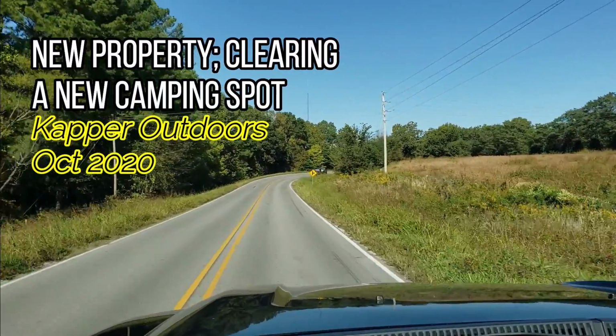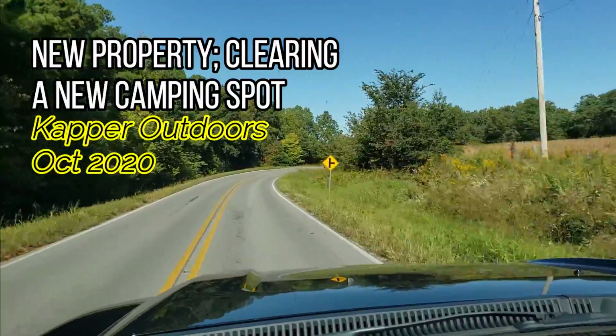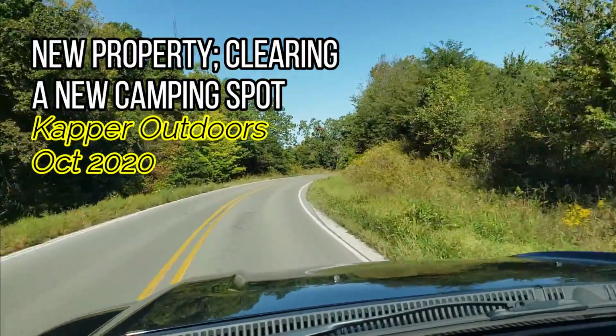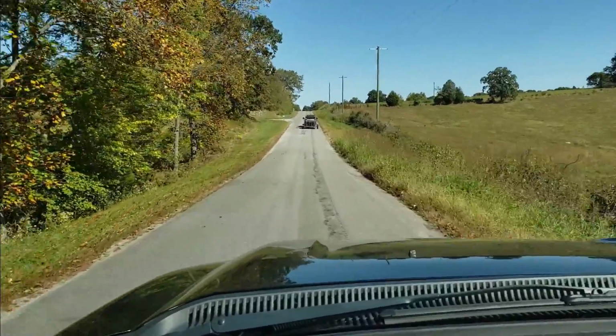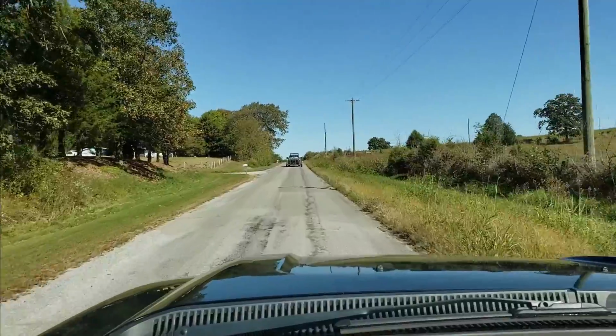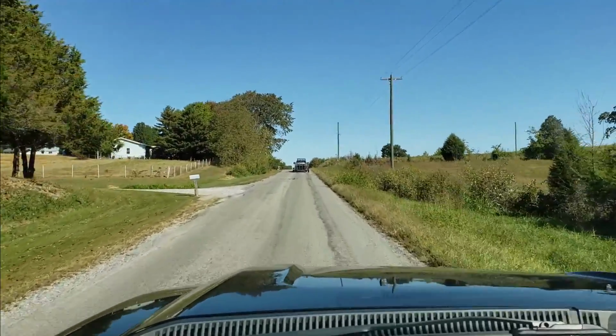I'm following Curtis. I've never been to this property. See what we got in store. Look at these beautiful rolling hills down here. Best kept secret in Illinois, that's for sure.